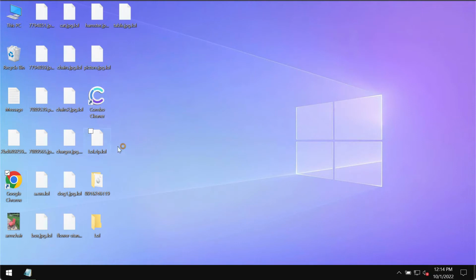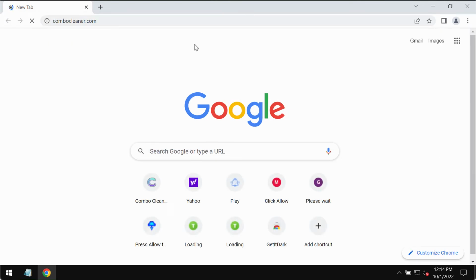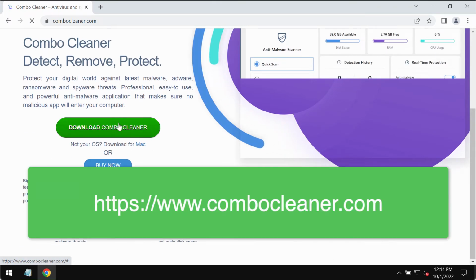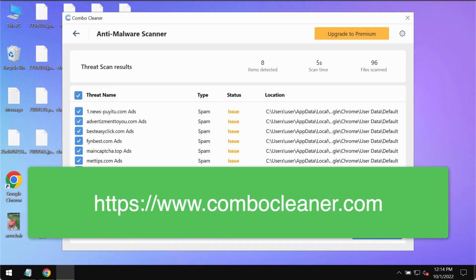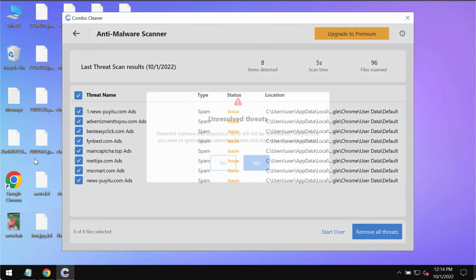I recommend that you remove this ransomware immediately with the help of Combo Cleaner Antivirus. The best solution to get it is on the official website combocleaner.com. Download Combo Cleaner using this green button, install the software, and start thoroughly researching your system with its help.